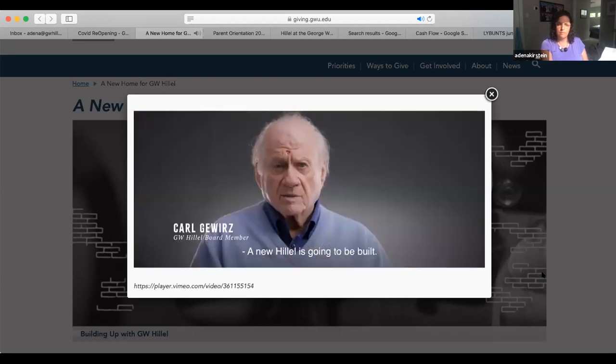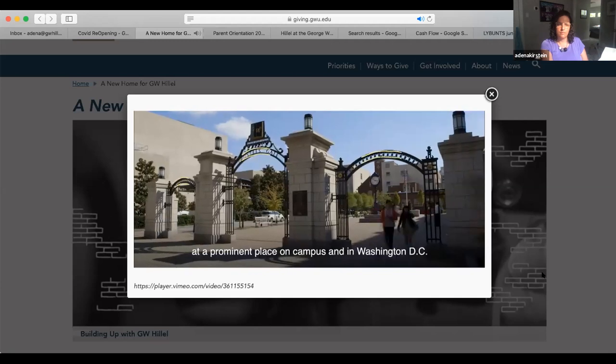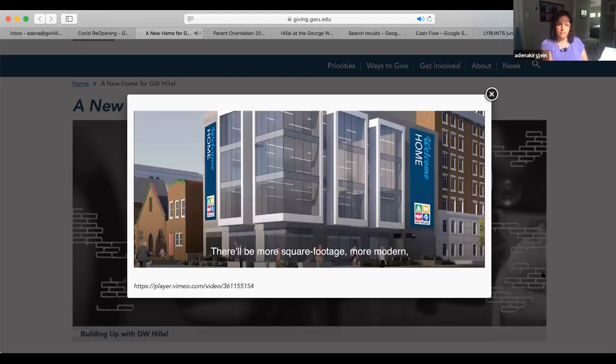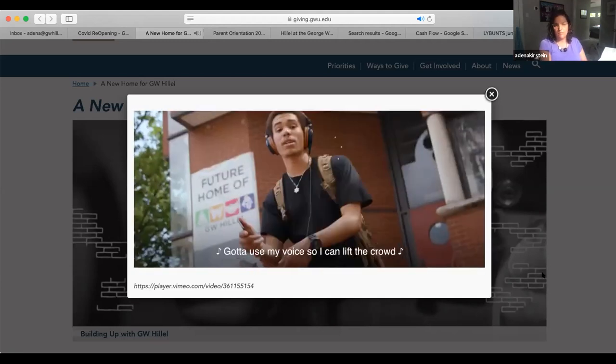A new Hillel is going to be built. We're going to have a brand new building and a prominent place on campus and in Washington, D.C. This new one should be very exciting. We'll have more square footage, more modern. It's a fresh start.